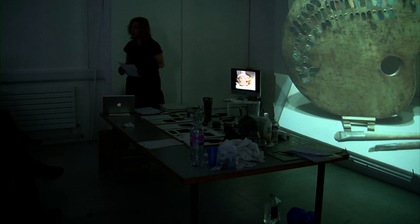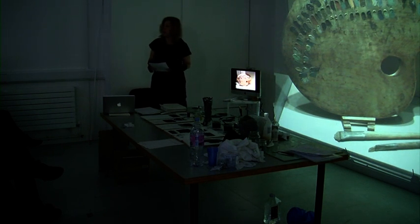I would like to begin with a short excerpt from Junichiro Tanizaki's book, In Praise of Shadows. It's a book by the Japanese author written in the 1930s, and he wishes to talk about different kinds of blackness. And this is kind of long, but I'll try to read it very quickly.